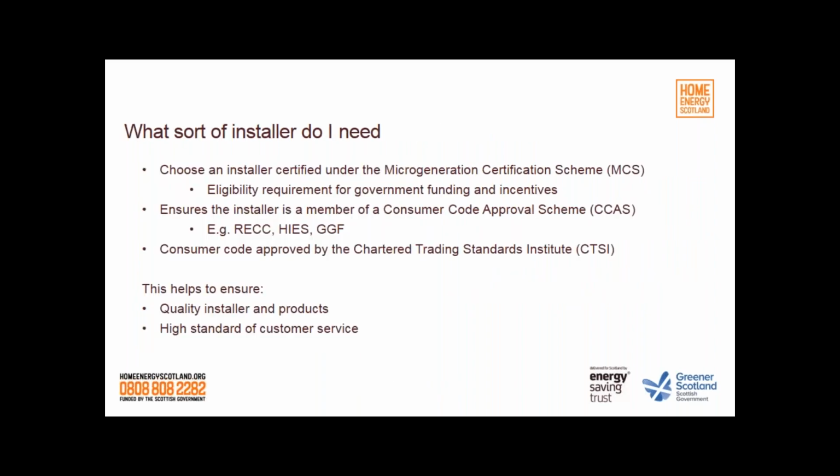So what kind of installer should you choose? On the previous slides, I mentioned that the Renewable Installer Finder tool only contains MCS accredited installers, but I didn't explain what that is. We always recommend using an installer and a product that are MCS certified. This is not only a requirement to access government funding, such as the Renewable Heat Incentive or different interest-free loan funding we offer, but also ensures that the installer is a member of a Consumer Code approval scheme.